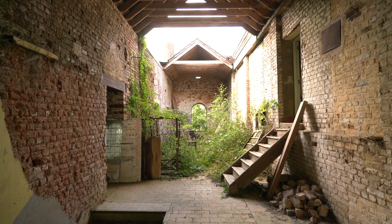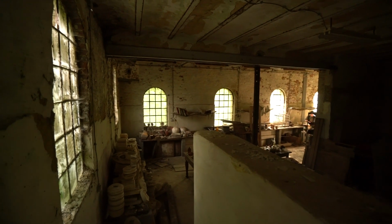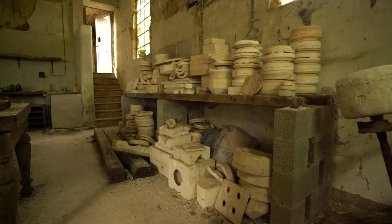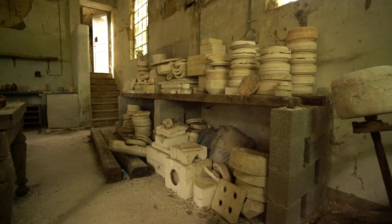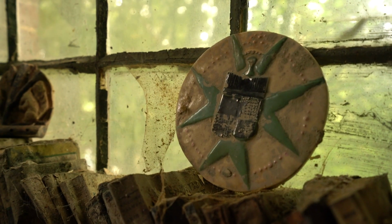As we continued exploring, we stumbled upon the highlight of the complex, an old traditional pottery works that was in a remarkably good condition and complete. We found old books and multiple finished objects that had been left behind.